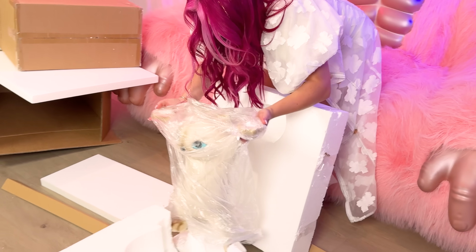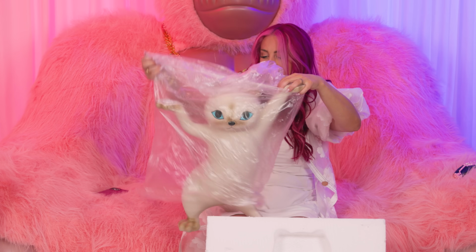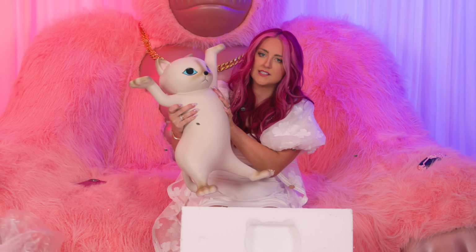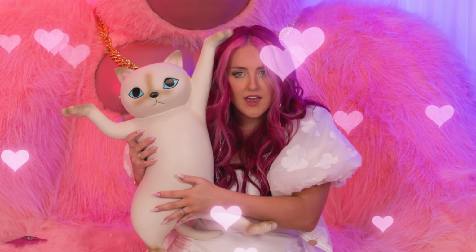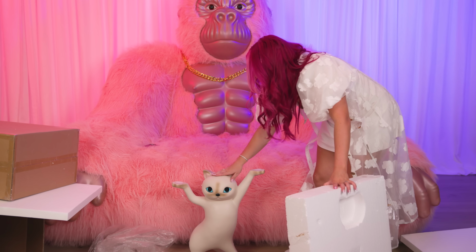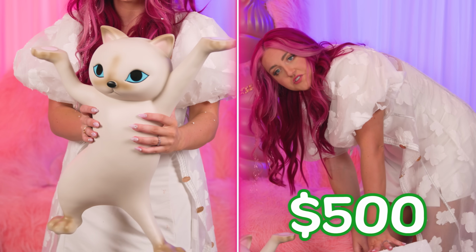Oh my goodness. It's so tiny. Wait, it's cute though. He kind of stinks, but wait, I kind of love him. I think he's just plastic. I thought he was gonna be like ceramic, but I'm really glad I didn't pay $500 for a plastic cat.